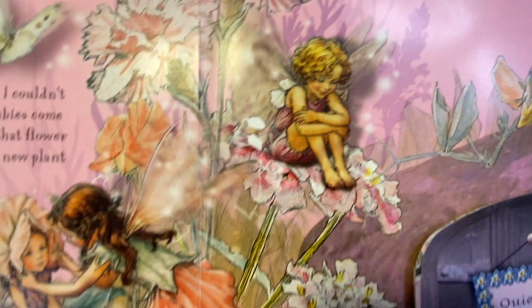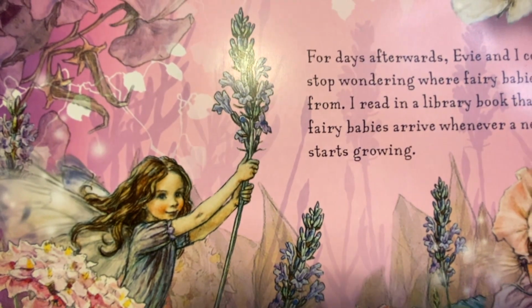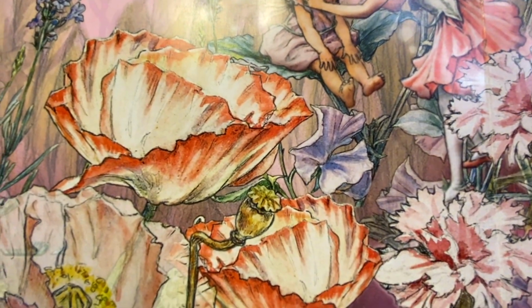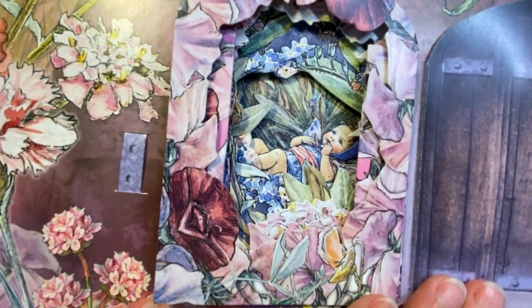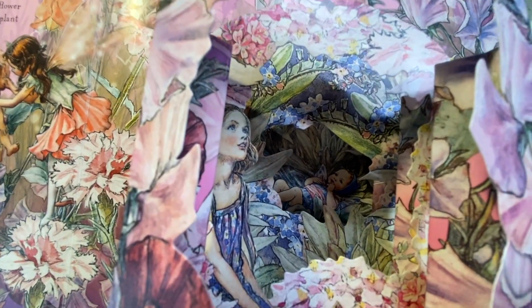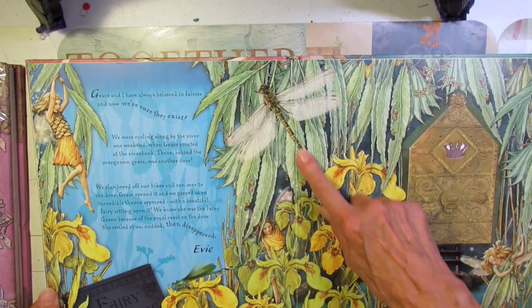I'll show you some of the fairies on this beautiful page. Look at that. The flowers are all gorgeous. We have some poppies down here. I want to show you closer up, going into the door. And when you lift this out, you can see that there's another fairy inside there. And the little baby. And some more fairies. Oh, look at the gorgeous dragonfly.